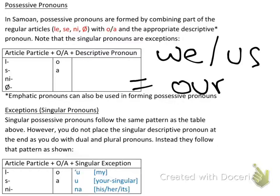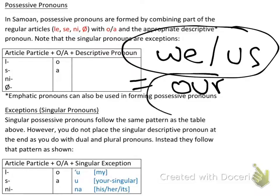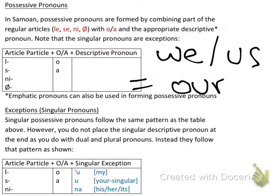That kind of sounds funny. So you say our things. Okay, so we're talking about our. So these things are not equivalent to our, but our is the equivalent possessive pronoun to we and us, if that makes sense. You're talking about the groups that you're including, the we or us group. You're talking about your items, okay?